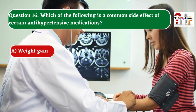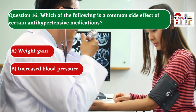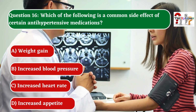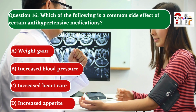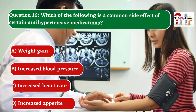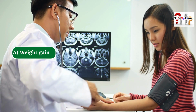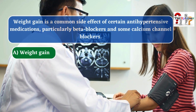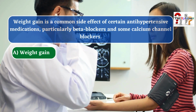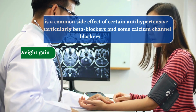A. weight gain, B. increased blood pressure, C. increased heart rate, or D. increased appetite? The answer is A. Weight gain. Weight gain is a common side effect of certain antihypertensive medications, particularly beta blockers and some calcium channel blockers.